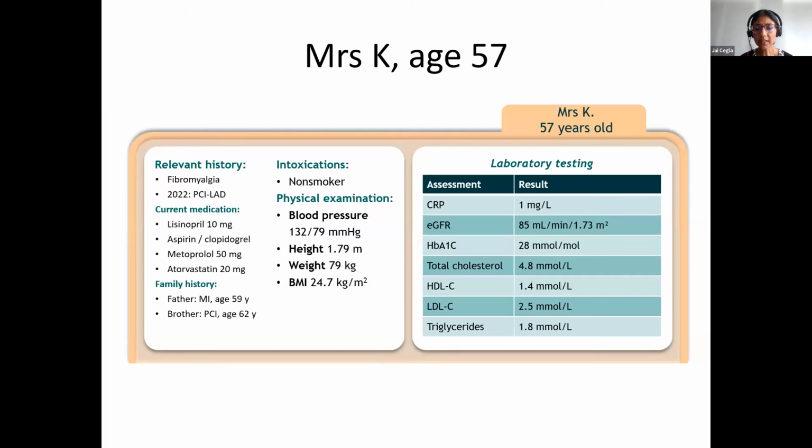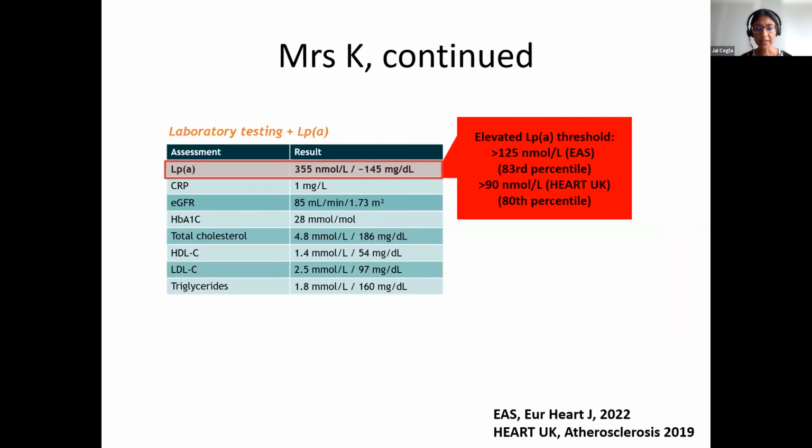And so this is exactly the sort of case where we would think about measuring Lp(a). And this is what we've done. And hers came back at 355 nanomoles per liter. So what does that mean? If we put that into context, if we look at the EAS, the European Atherosclerosis Society guidelines, 125 is their risk threshold, their rule in for risk due to Lp(a), and that equates to about the 83rd percentile for the general population. And so this lady has exceptionally high Lp(a) levels, and this would be about the 99th percentile, so very high.